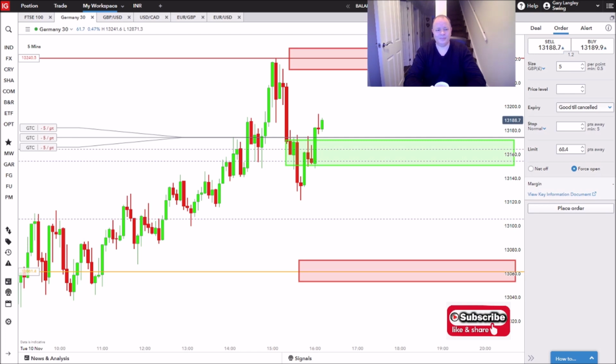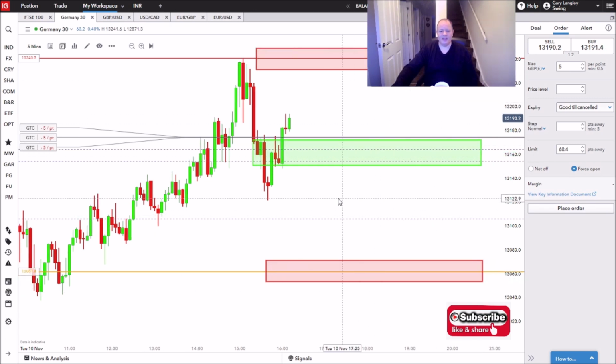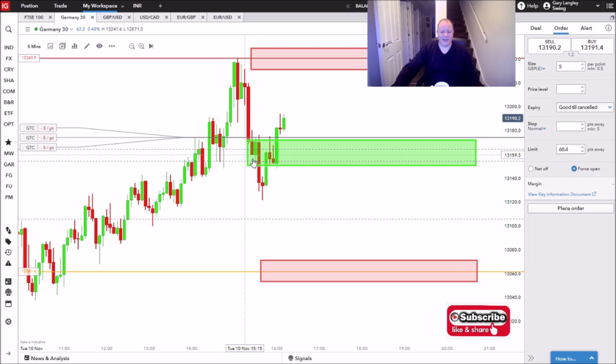I just find it incredible. But anyway, let's look at this trade and why I'm making it up the way that I am. I have a trading arena from there to there, and I have a defined section in the middle where I want the price to move into. Now the price can move from there to there.